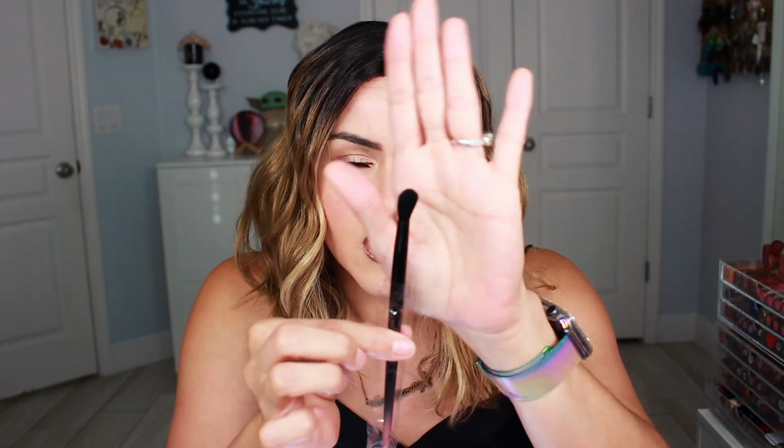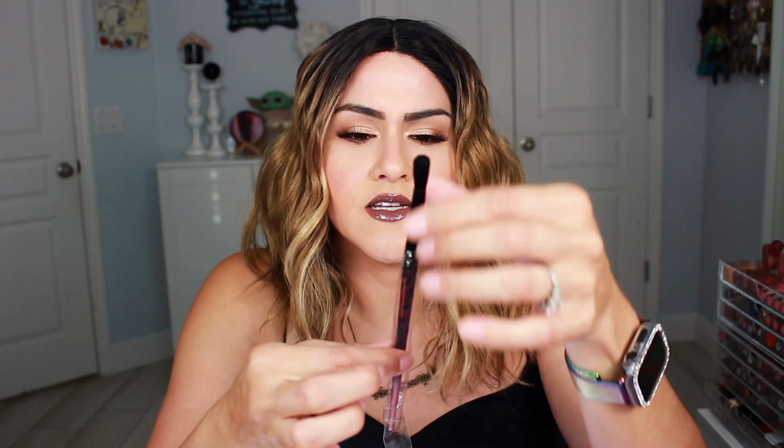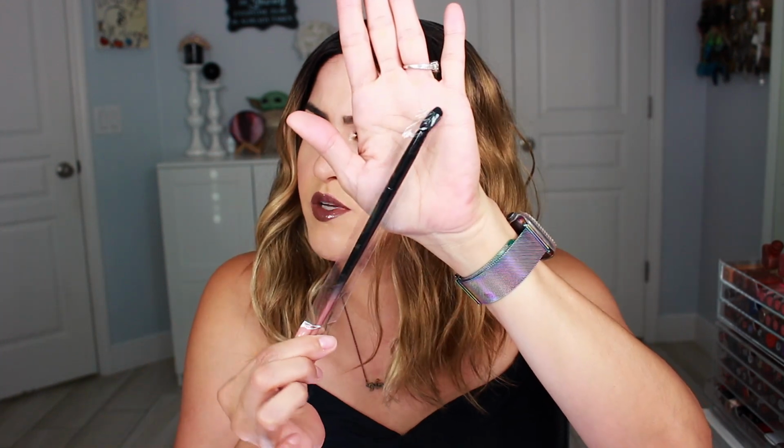Next, we have a crease brush from the brand, what is this? Shades by Sean. And it's just a really nice little crease brush. And I do like the fact that it is tapered. Nothing wowing, but really nice, especially if you don't have any crease brushes or if you need additional ones. I, to be honest, have way too many.